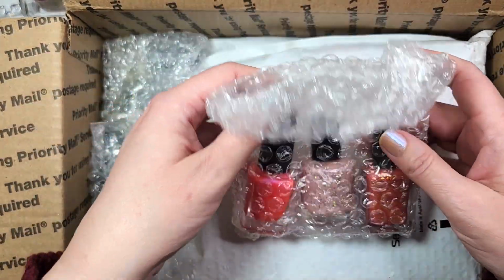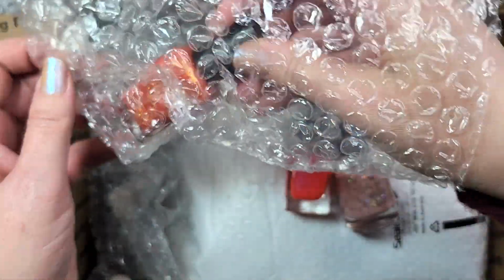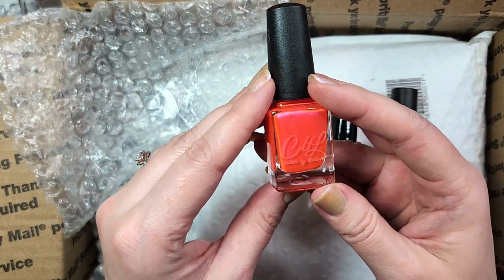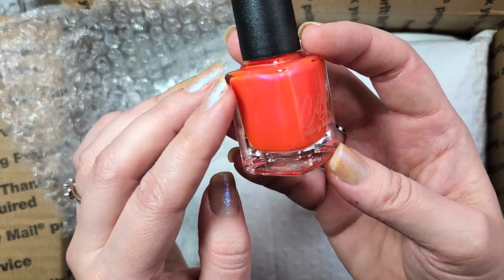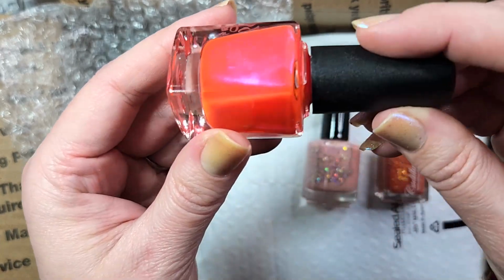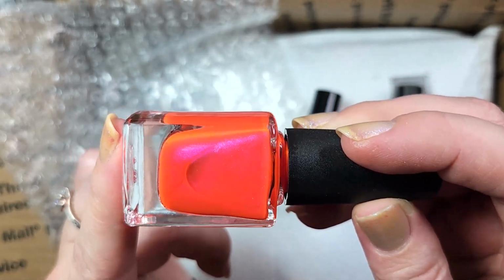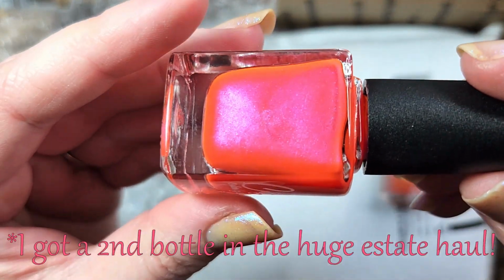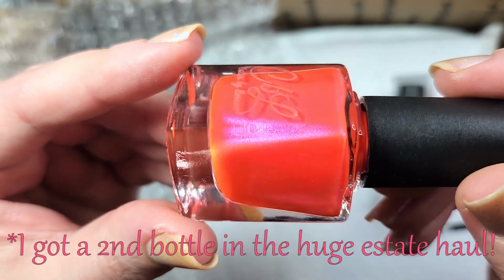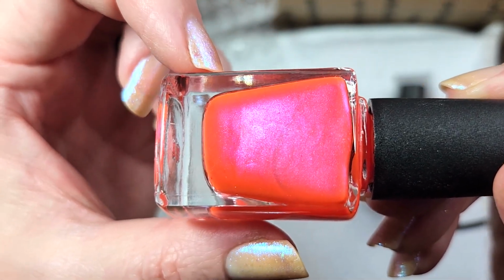Ooh, I'm seeing Cadillac right off the bat. Ooh, and CBL. Wow. All right, so let's start with the CBL. This is a bright color. This one is called Bow Chicka. Wow, wow. This is a very cute color. This is very, very bright too, but this is really, really pretty, and I don't think I have anything quite like this. It is a very intense, almost neonish orange, and look at that shimmer.